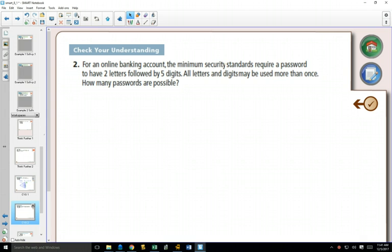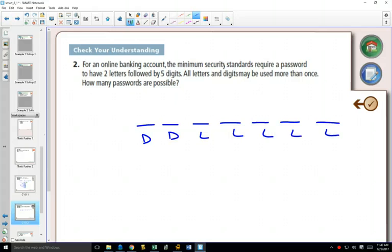So online bank account, they say you need to have 2 letters followed by 5 digits. All letters and digits may be used more than once. How many passwords are possible? So another thing that we're going to do with our fundamental counting principle, if we read a question like this, do you see that you have 7 decisions that you're going to have to make? Okay? Because there's 7 things in total. And one of the things we're going to add to our decisions is a little description underneath, as brief as possible. Just telling the person who's looking at this where your numbers or your choices are coming from. So I'm going to put D's under those ones for digits and L's under these for letters.